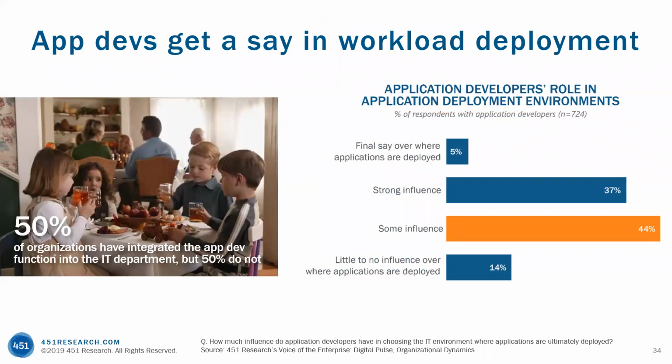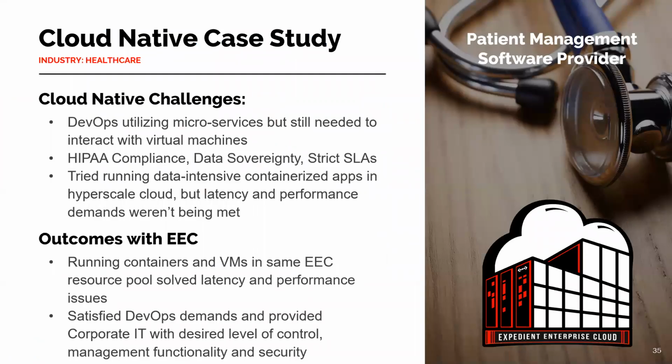So increasingly important that app devs are now getting a say in what apps are developed and where they're deployed. We can see in the image that traditionally there was the grown-ups table and the kids table, if you like, and now those worlds are coming together, and 50% of organizations have integrated app dev into IT, but clearly that means 50% still haven't done that. But we think that is increasingly going to be necessary to support successful strategies. And perhaps that's some experience that John's had with some of the Expedient customers as well.